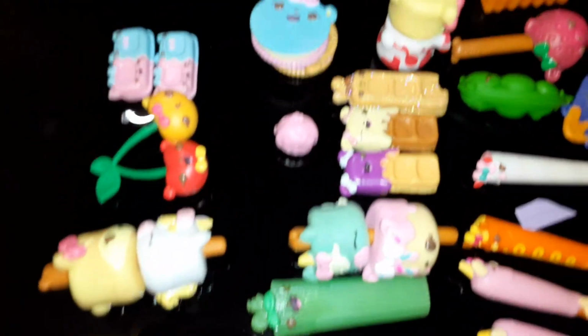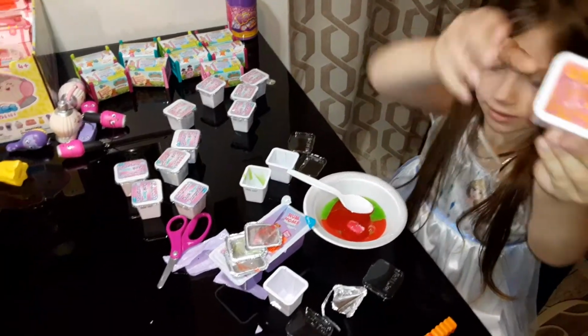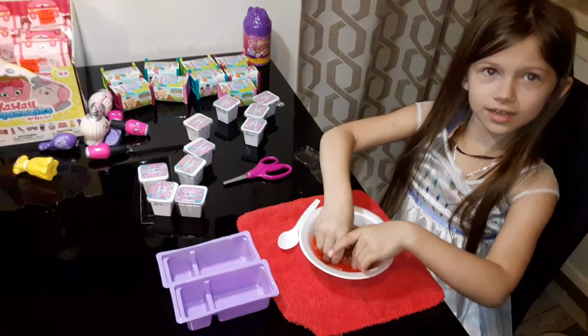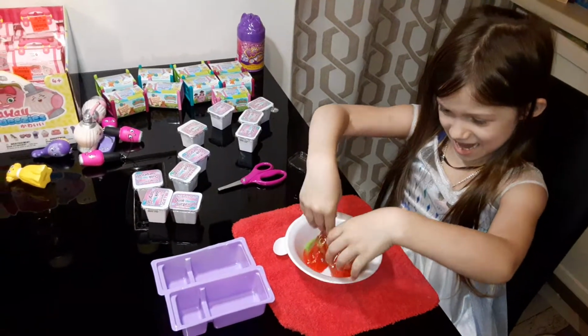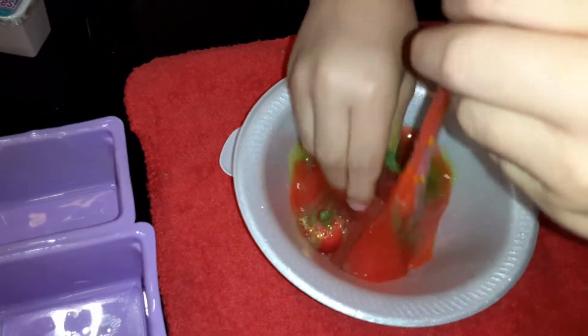Okay, next. Pretty. Have to cut this open. I get to open up these and get out the characters. Yep, put your fingers all in that slime. How does it feel? It feels so weird. Does it feel good? Yeah, too.